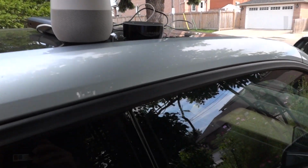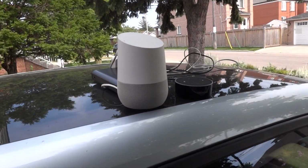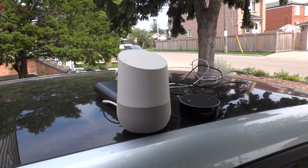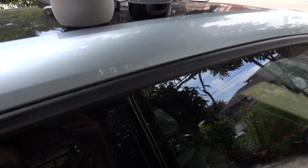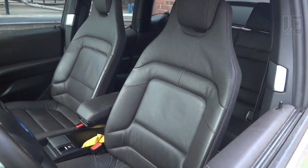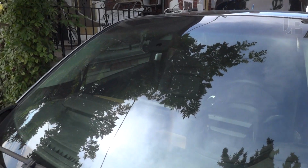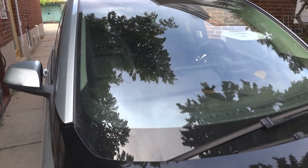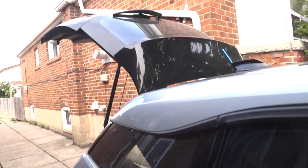The vehicle status command can also give you the state of things like the doors, windows, locks, and trunk. Hey Google, talk to i3. Alright, getting the test version of i3. Hello. Vehicle status. Doors are unlocked. This time the driver window is open. The passenger window is closed. The doors are unlocked. And the trunk is open.